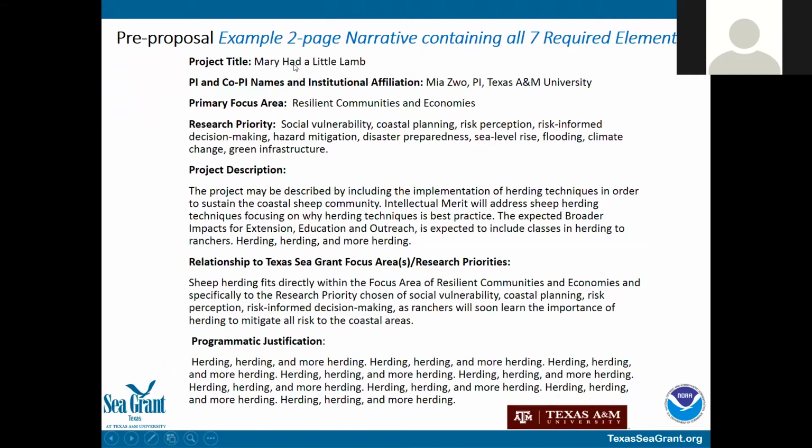So my proposal, Mary Had a Little Lamb, the focus area I'm concentrating on, that I'm writing in my proposal narrative, is the resilient communities and economies. My research priority is the one that's listed under this focus area. This is what my proposal is focusing on for the research priority. There are 2 or 3 that are listed, and I've chosen this one related to coastal planning, risk perception, decision making, etc. Listing my project description, that's pretty obvious, and then explaining the relationship to the Sea Grant focus area and the research priority that you have stated that your pre-proposal will contain.